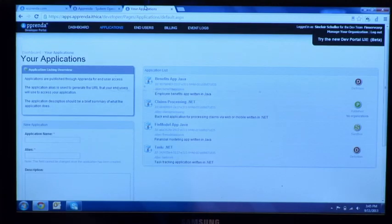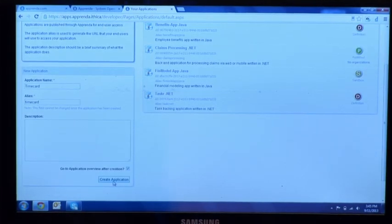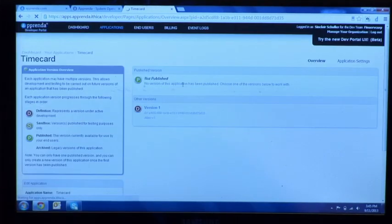We're actually going to switch portals now and pretend we're a developer, and we're going to deploy an application on the platform. So the name of our application is Timecard. It's a simple little .NET application that we built. We're going to go ahead and hit create. At this point, we're telling the platform, hey, we're preparing an application that we want to deploy to the platform. We'd like to upload it.